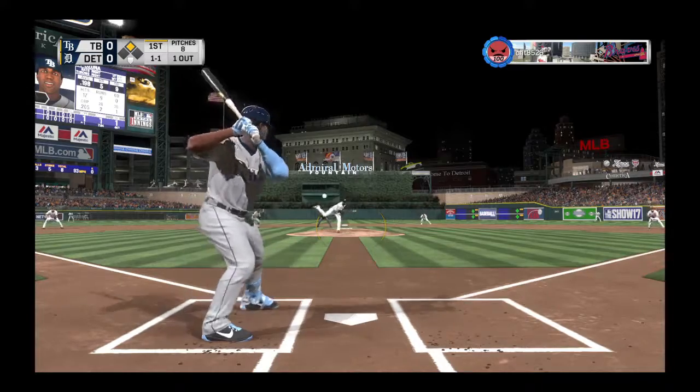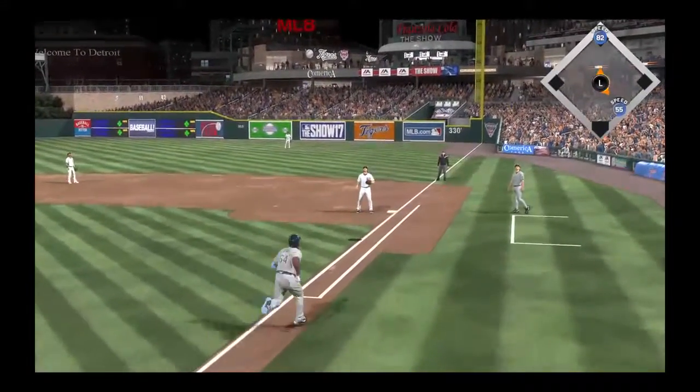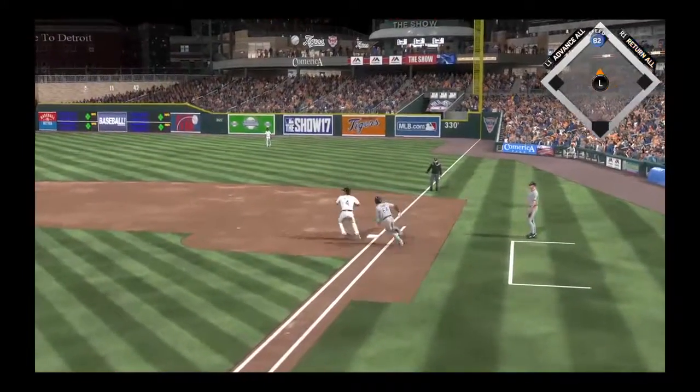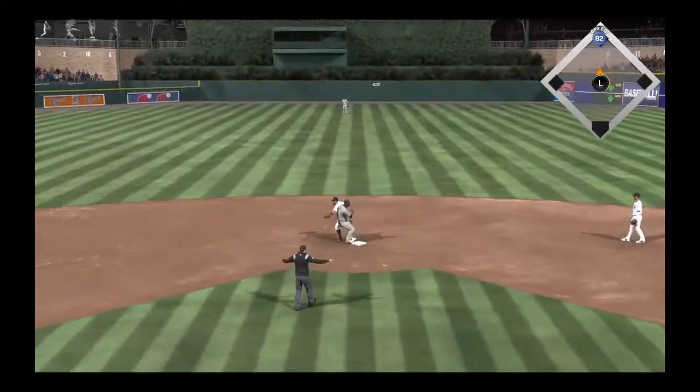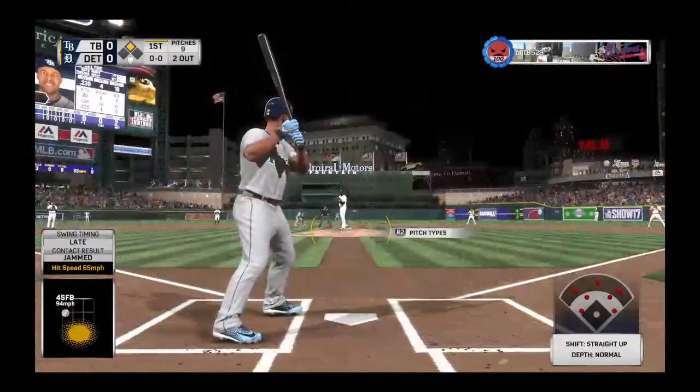Ready with the 1-1. This is popped high in the air toward the right side of the infield. Myers is there for it. And that's the second out of the inning. And it's not in time as he's in well ahead of the throw.